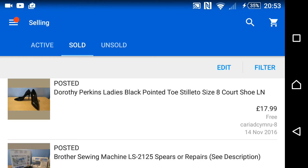Another one of the shoes. These ones I paid £2 for a few days ago on the 6th, and managed to get £18 back for those. Dorothy Perkins, very sort of thing. These are the things I found out about some of the listings: black pointed toe, stiletto, size 8 court shoes. All those sort of pro words help me sell these quite quickly.